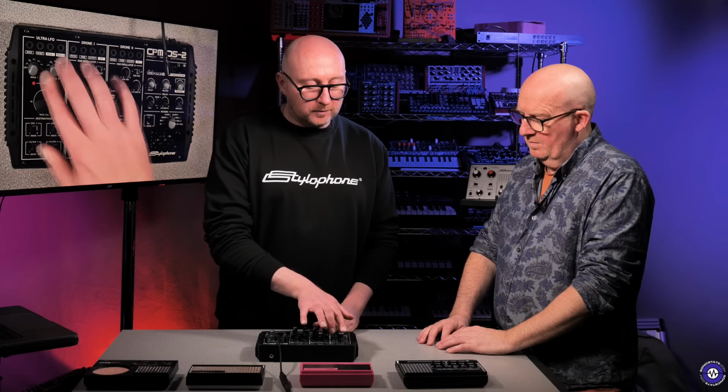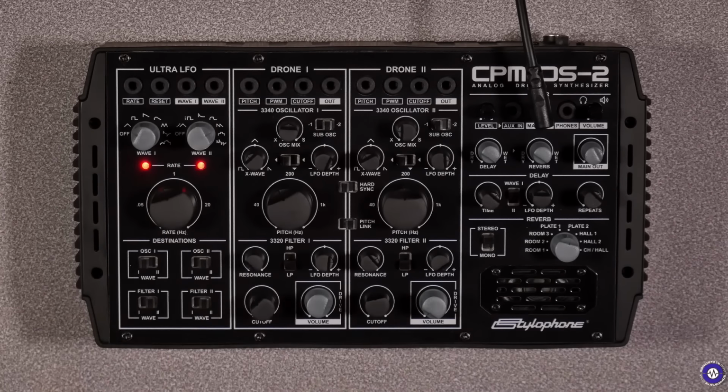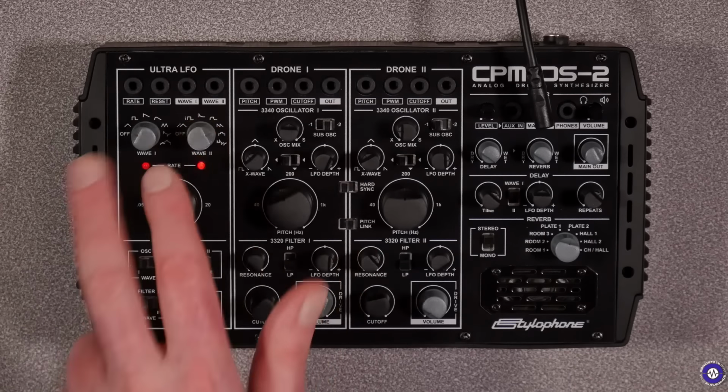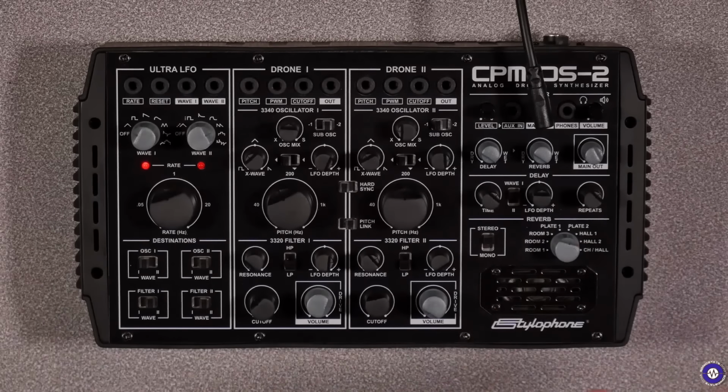And of course, both of these LFOs are coming from the single LFO. And you've got rate control that you could bring in here as well, and reset as well. Yeah, okay. Got that. You can also tap out of these here as well, so you can take those two waveforms and plug them elsewhere.